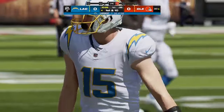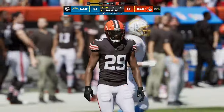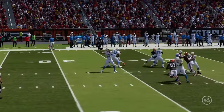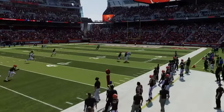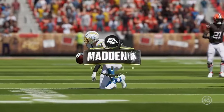And this will be caught at the 30. And he's brought down after a very nice gain. That's good for 28 yards. A great job pulling that one in from a guy, as we know, who can really blaze. He's got a lot of speed. And that speed can work for him so many different ways.